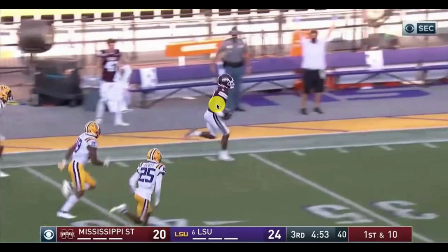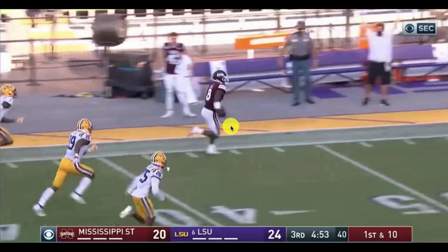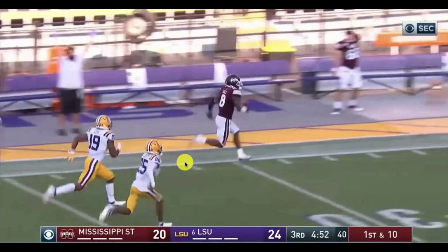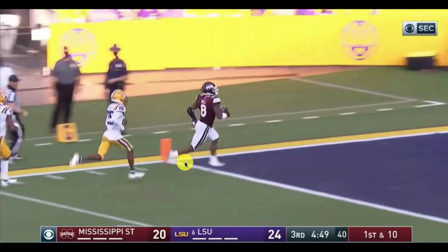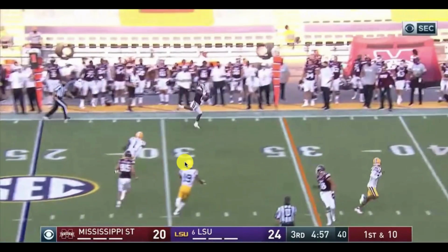He's getting tall. He's getting his knees up. And most importantly, look at his heel here, how quickly he's bringing his foot through and up. There's no way these guys are going to catch him. And they don't. So just wanted to point this out.